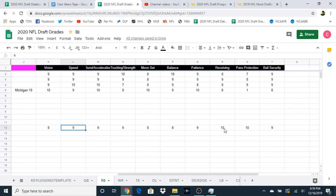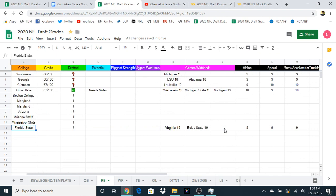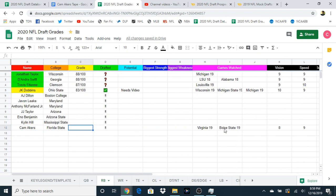So with that, I expect his average to be somewhere around a 9. 89, 88, 87, 88, 89. So yeah, that's really good. That's high first round grade. And that's kind of what I expected. In fact, that actually gives him running back 1 for me.